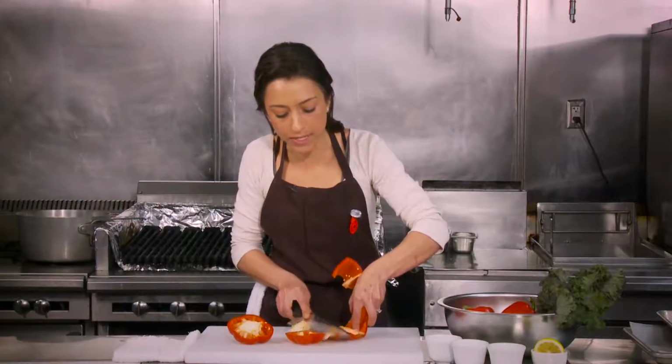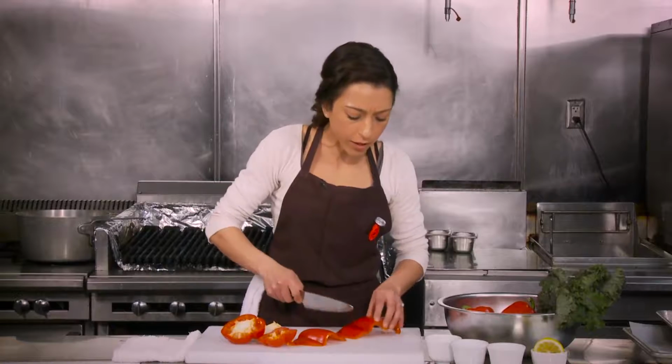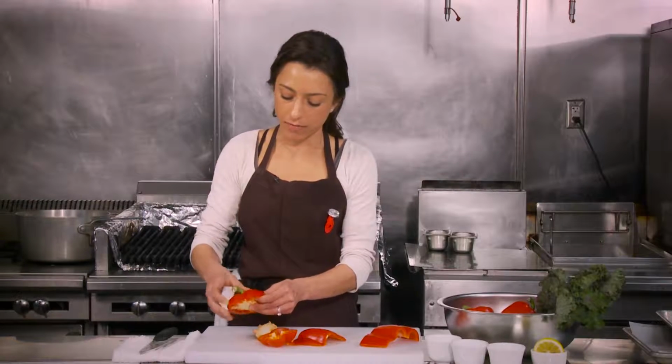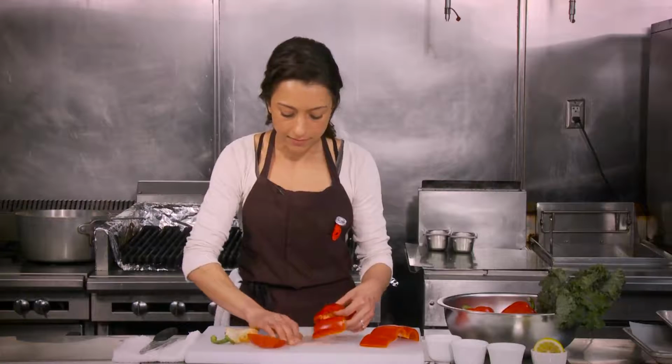Cutting out the ribs of the pepper. Those are the portion of the pepper that gives it the bitter flavor, or if it's a hot pepper like a serrano or a jalapeno, that's where all the heat will come from. So I'm going to take this pepper and get all my usable pieces.